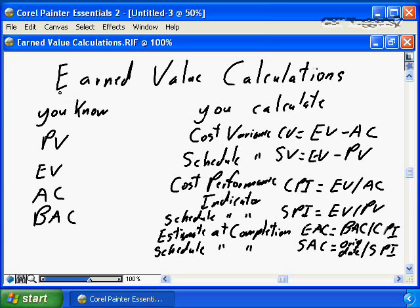If memorizing all of those terms, PV, AC, EAC, isn't enough, unfortunately now I have to ask you to memorize some calculations as well, some formulas. And again, this is all important to make earned value work. Bear with me for just a couple more minutes. We'll get through these calculations, these formulas.